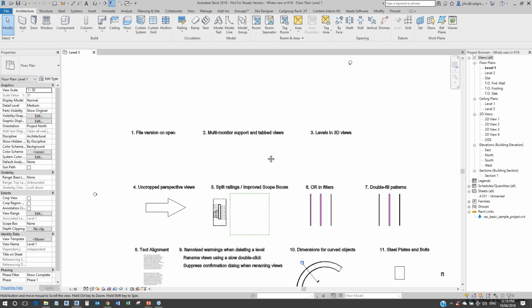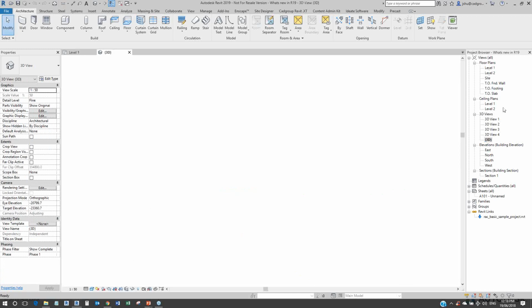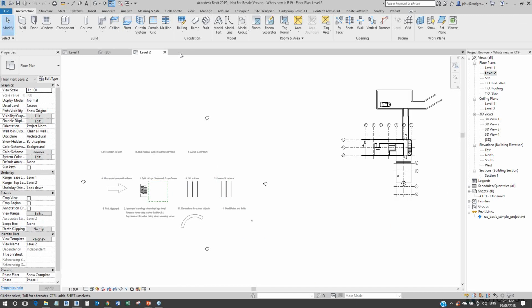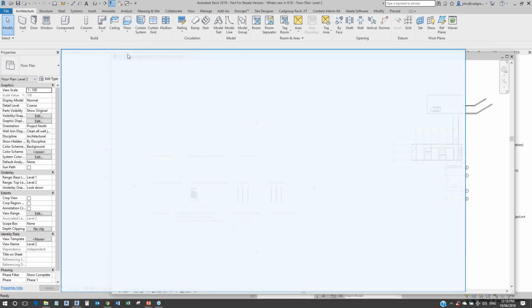So I'll just zoom in here. As soon as we are in this view, we find out Revit has opened this window as a tab in the user interface. If we open more views, such as 3Ds or Level 2 floor plan, you will see those tabs just open one behind another inside the window. The benefit of that is if we want to switch the sequence of it, we can do that.